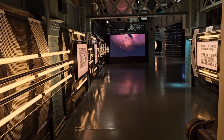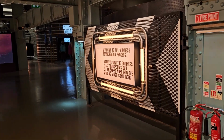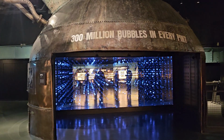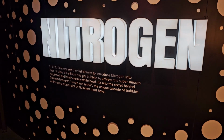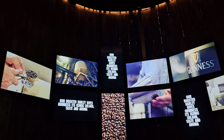I must say that the building itself is way more modern than what I was expecting. All these gadgets and LED lights everywhere is pretty cool. To be honest, I thought we'd be going around like an old dusty shed, checking out old vats that are still functional and that, but it's like a proper sci-fi museum in here.